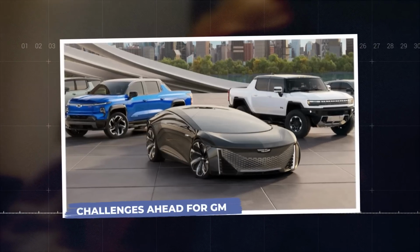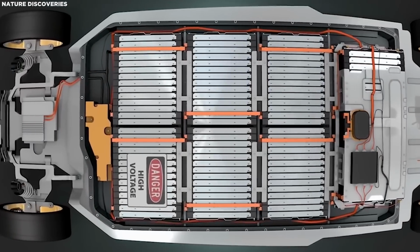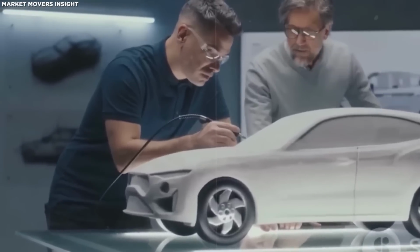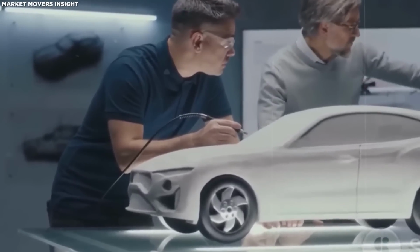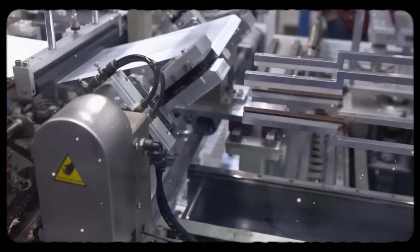Challenges ahead for GM. Nothing's easy in the battery biz, and GM's got hurdles to jump. Solid state sounds awesome, 10 minutes, big range, but it's a beast to tame. Let's break down what's standing in their way and why it's not all smooth cruising.